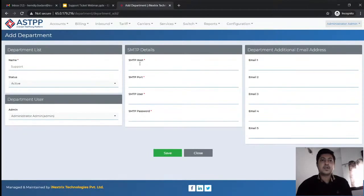So first of all, before I explain this part, why we do this incoming server related configuration. In ASTPP support ticket, we are allowing our customer 2 different options majorly. Either they can create a ticket from their customer portal login, or if they don't have a login of the ASTPP customer panel, but they have their own mail access, they can send an email from their registered ASTPP customer account email to a particular department. Let's say my SMTP host is like support@inextx.com. So your customer can send an email directly to this email ID. So what will happen in the backend, I will explain.